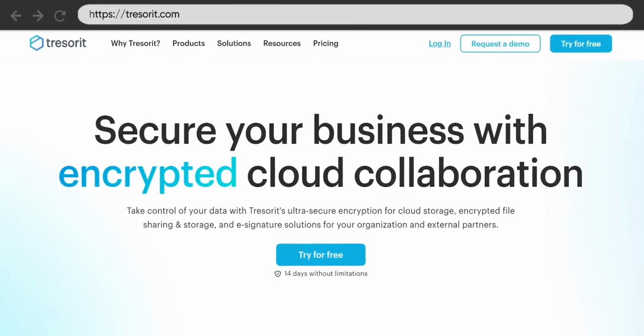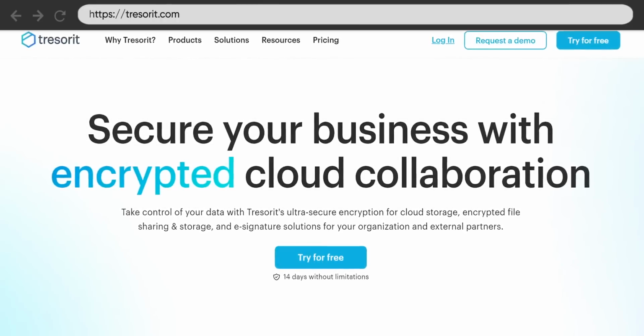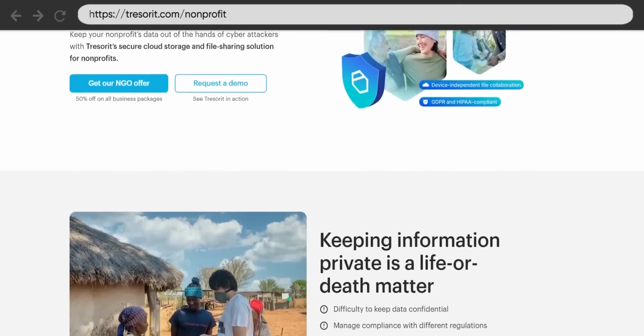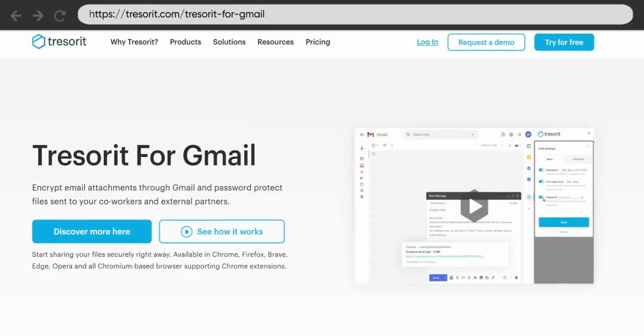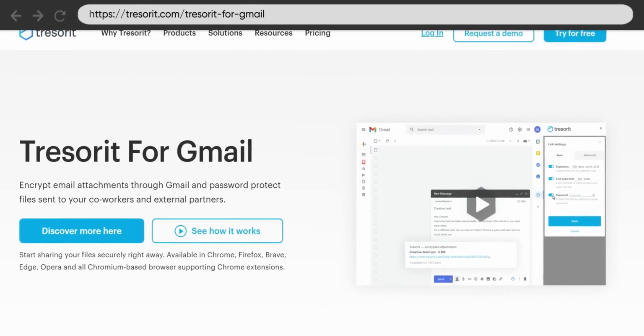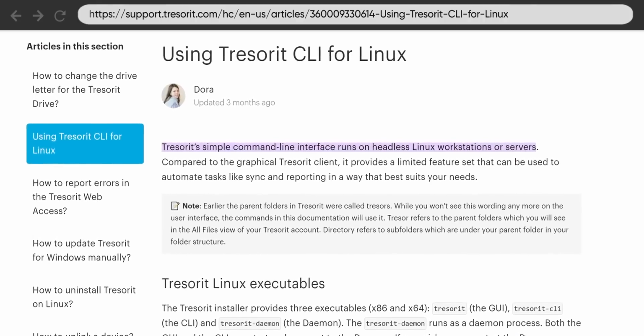The last big drive alternative we'll talk about is the Swiss Post Service's Tresorit. It's favored by governments and NGOs for its strong privacy and security, making it a great choice for the paranoid. And on top of that, it's actually a pretty good service in its own right. It even provides a plugin if you want to stick to using Gmail, and has apps for every major OS, even a Linux terminal app for your NAS.